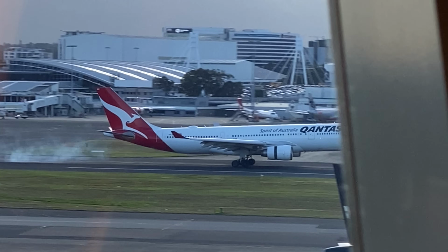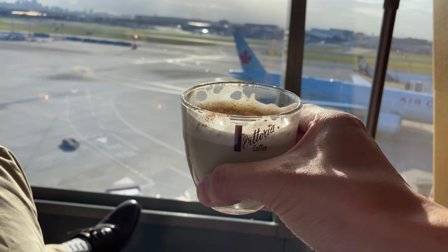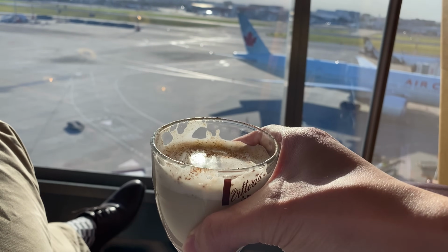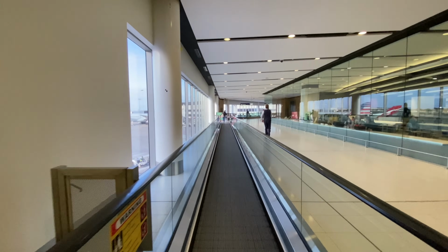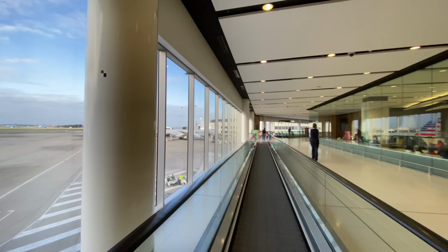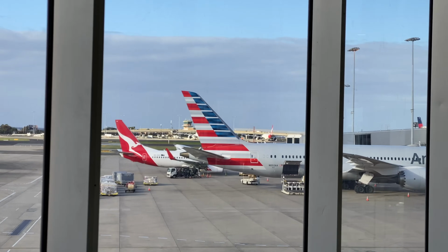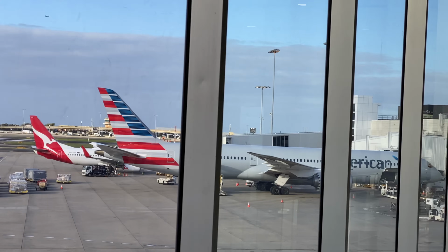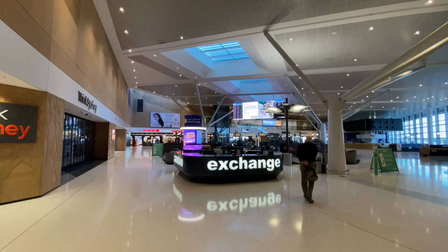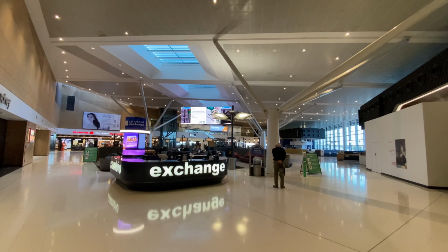Now that's a smooth landing. I just got myself another cup of chai latte, it's so good. Before long, it's time to head to our gate for Queenstown. That American 787-9 is a passenger flight going to LAX. The American crew just walked past me with a police escort to make sure that they don't mix with quarantine-free passengers.